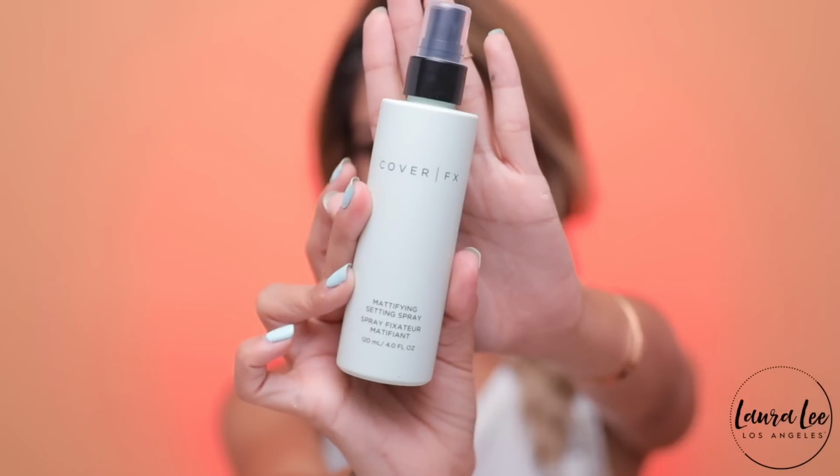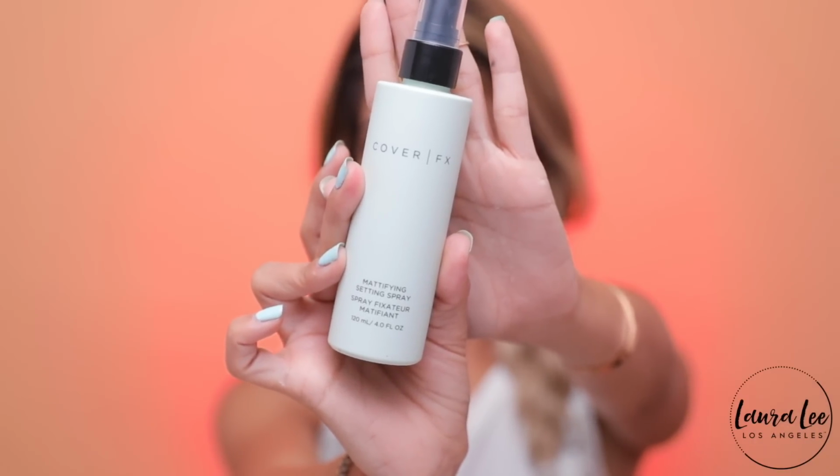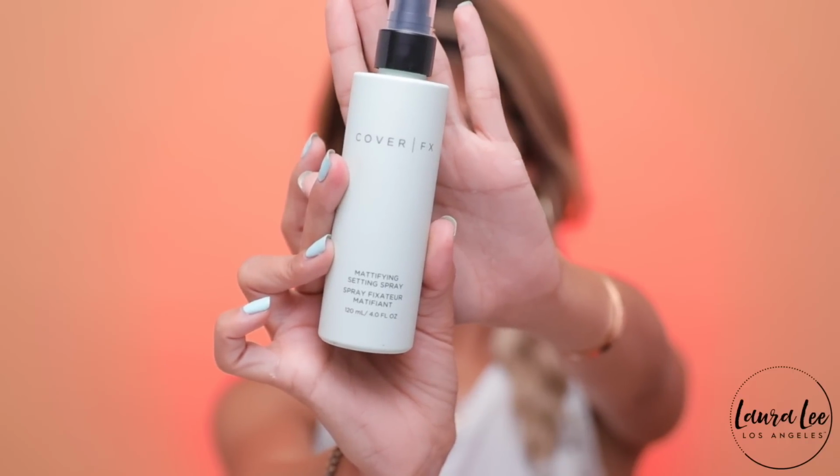Oh, okay, cool. Okay, lastly, oh no, I have a setting spray. This is a new setting spray, I think. I don't know if it's new. Sometimes I just make that up. Is it new? I don't know. Anyways, this is the Cover FX Mattifying Setting Spray. Do I feel like this is like a miracle product?